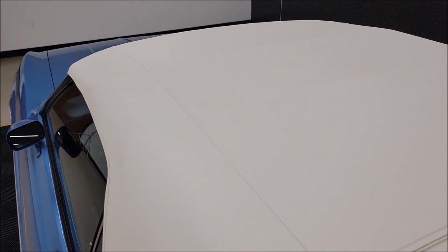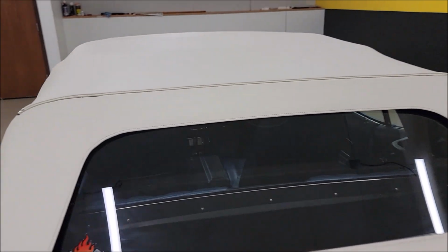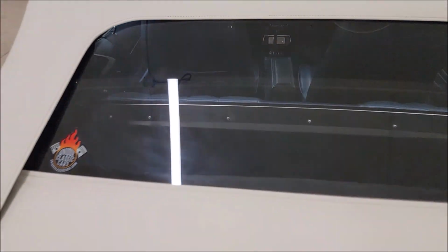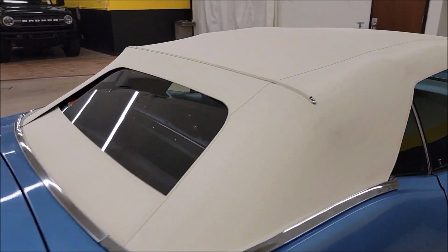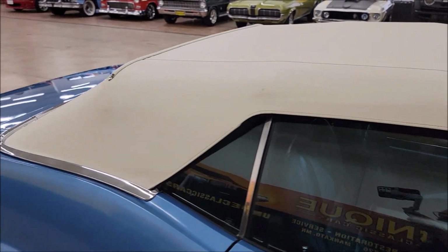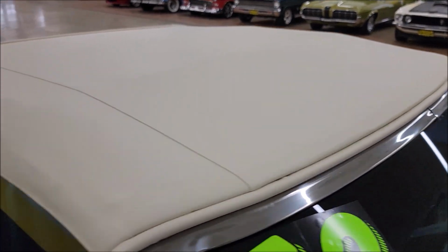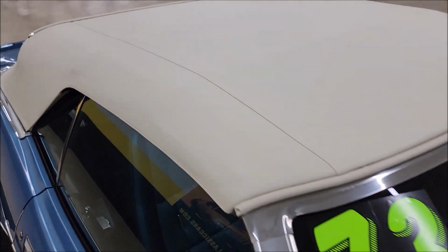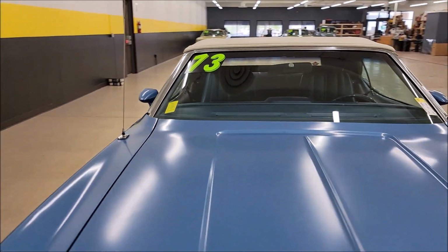Definitely no rips, tears, or holes. Hardly even, I guess, really discolored or anything. This is a glass rear window. And passenger side looks like the driver's side. Good fit with the side glass. Nice and tight above the windshield. Good shape. What you'd expect in this car.